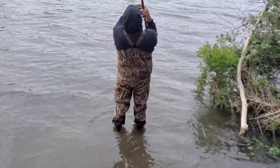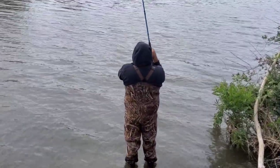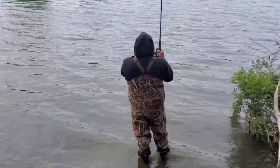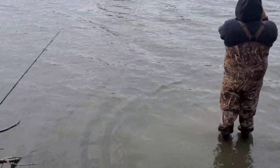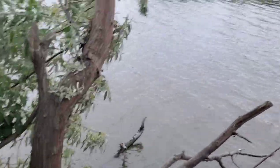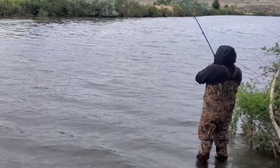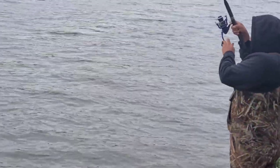Oh, yeah. Look at that fish, how this fish fights. Nice. Look at that, guys. There's a lot of fish over here in this area, man. Check it out. Check it out. Look.